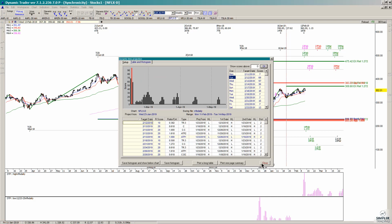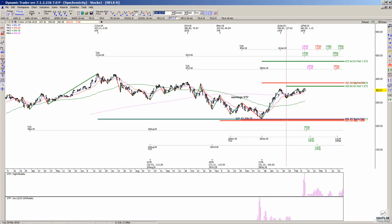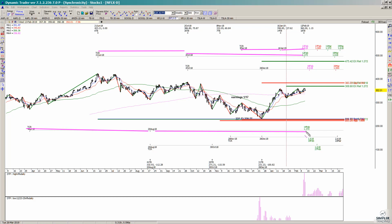We have the histogram. Okay, and that's what it looks like right underneath the chart. So we have that time resistance, plus we have some of the outright cycles that I want you to be aware of. Now, there's a major high to high, 1272, came in on February 12th. There is another recent high to high, 618, comes in the 12th. And then there's a major low to low where 1272 comes in on the 14th.